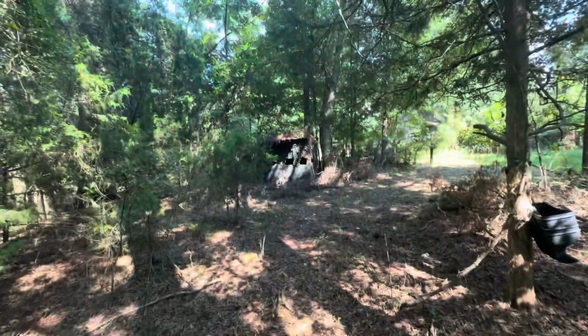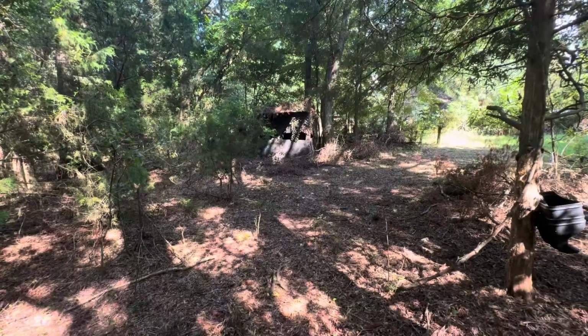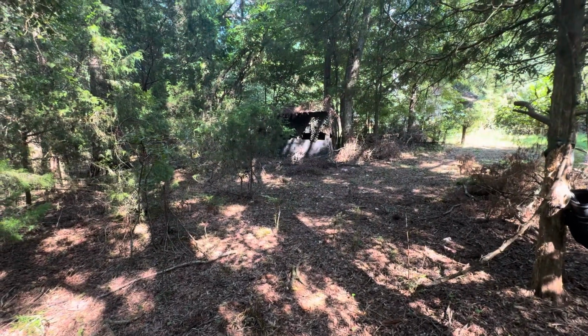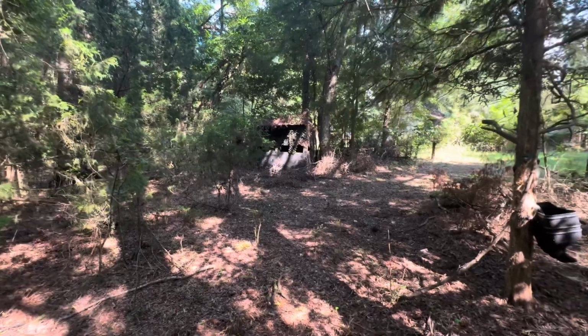Right here. That is where my daughter shot her first deer. Out of that blind. It's a 13-yard shot to about where I'm standing right here. With a crossbow. Her first deer was with a crossbow.